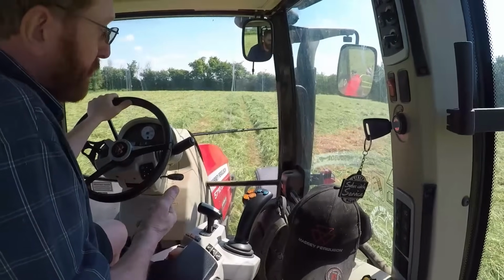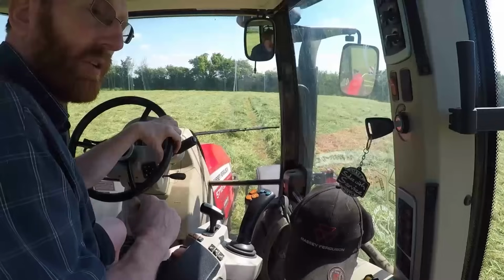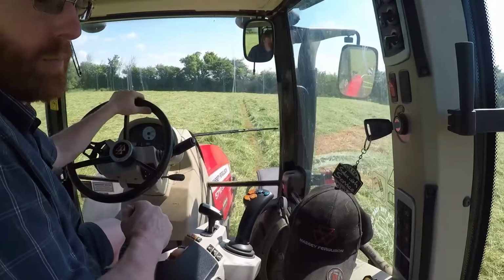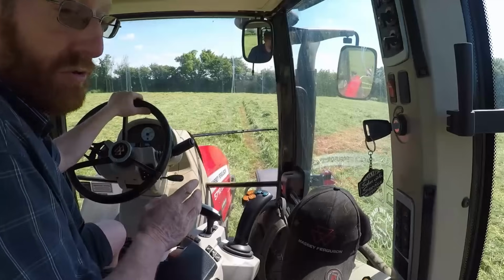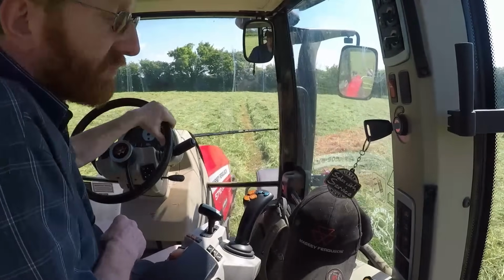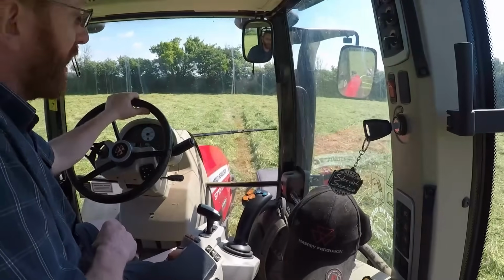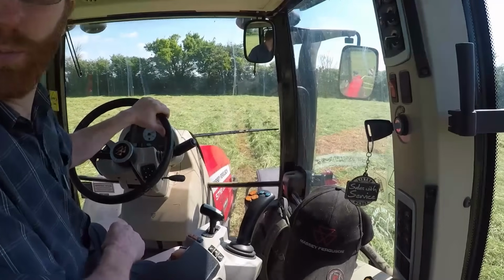We haven't put any nitrogen on these fields at all, because that will hold back the clover, and once a clover is established, it won't need any nitrogen at all. It will fix everything it needs. So I'm quite surprised actually how much there is here for not having had any nitrogen so far this spring.